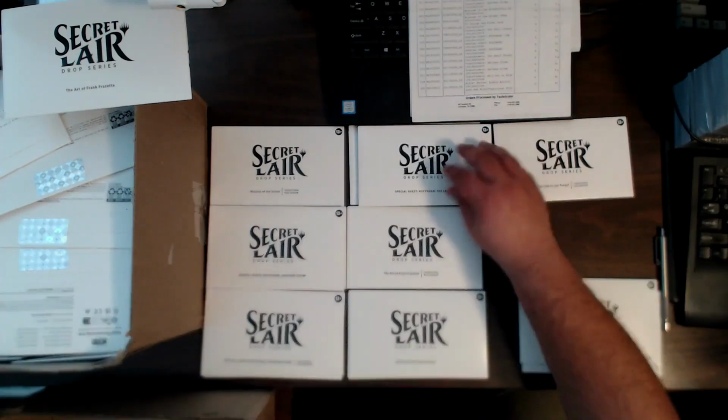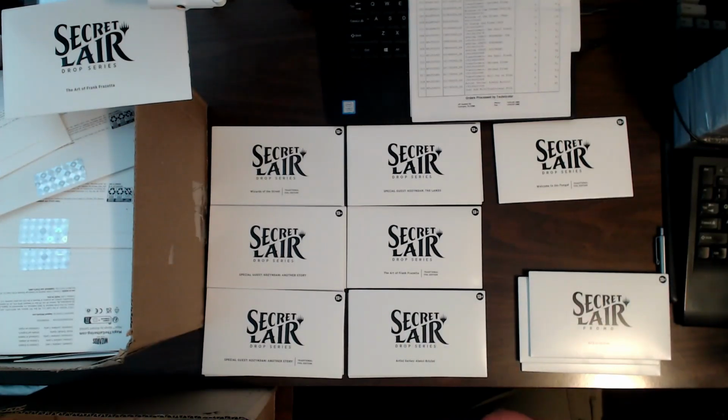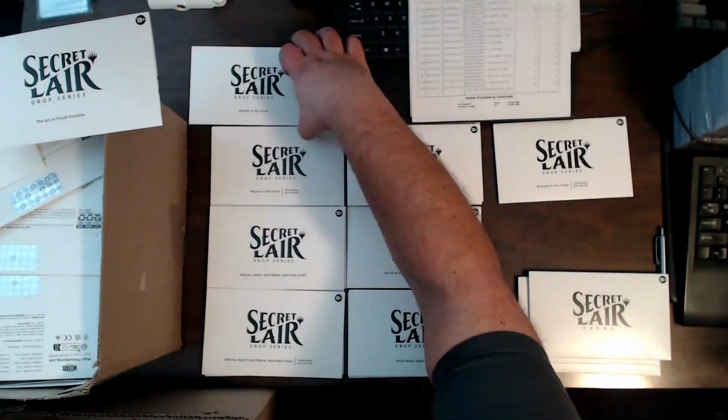Kozendan the Lands, regular. Another Scarab God. Wizards of the Street. Got the foil there, so we'll put the non-foil up here, and we'll shift this over and hopefully not dump it on the floor.